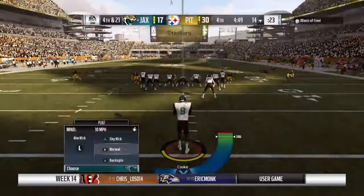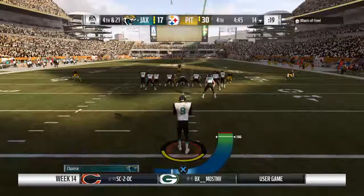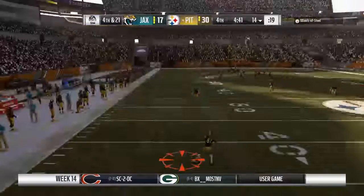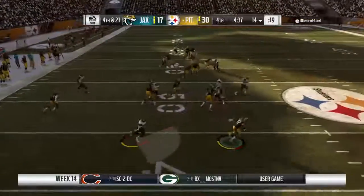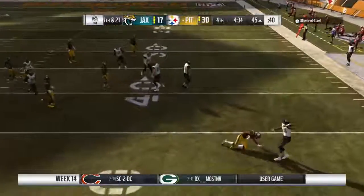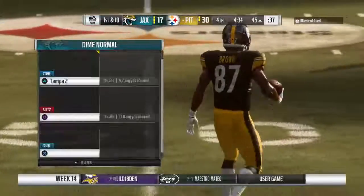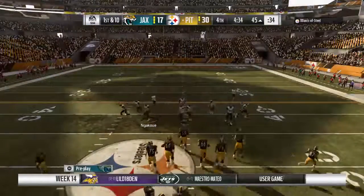And the Jaguars send out their punter as he's on here to punt it away. He gets this one away, and boy, it's another boomer. That's taken inside his own 40. A nice job on the return there, 16 yards. And this offense, they're going to have excellent field position. They take over with a 1st and 10 on the short side of the field.